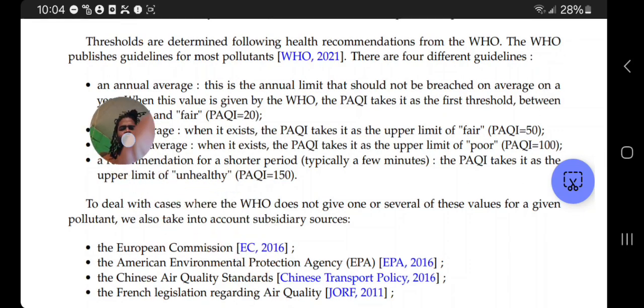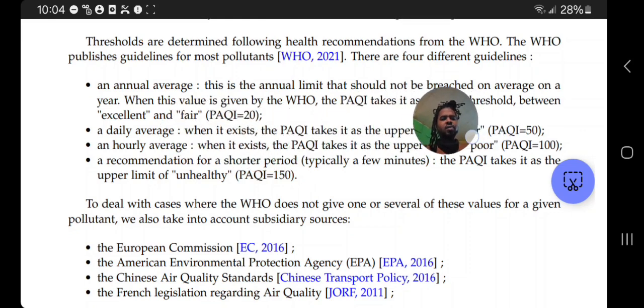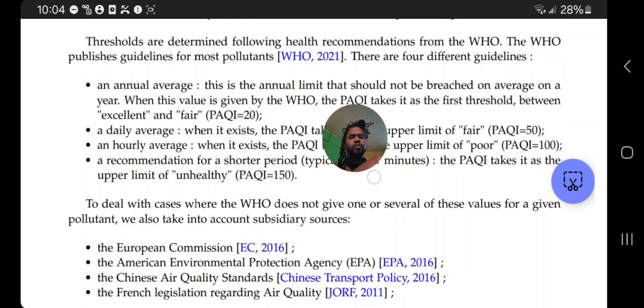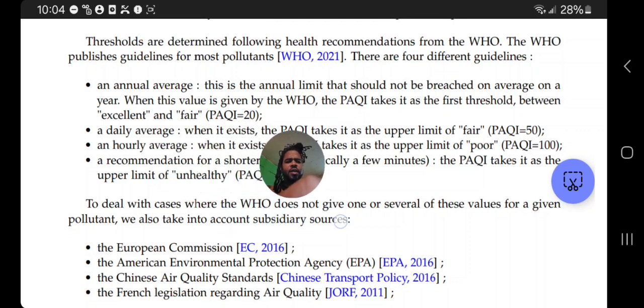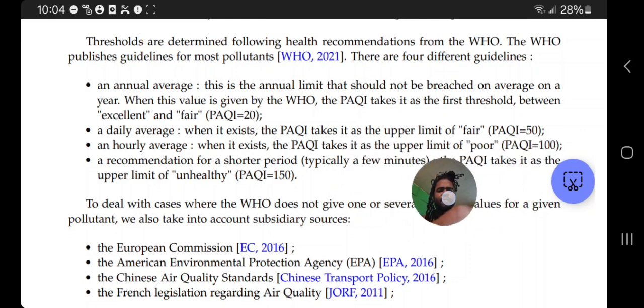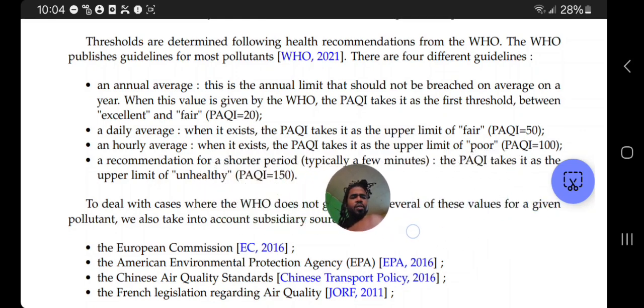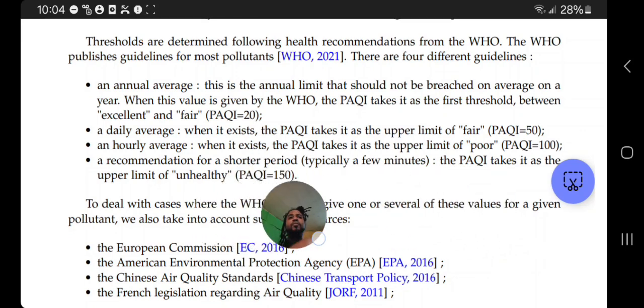Okay, I get it. All right, annual average. This annual limit should not be breached on average over a year. When this value is given by WHO, the PAC takes its first threshold between the excellent and fair of PAC 20. Daily average is the upper limit of fair of PAC 50. Hourly average is the upper limit of poor, PAC 100. In recommendations for a shorter period, typically a few minutes, the PAC takes it as the upper limit of unhealthy, of 150.